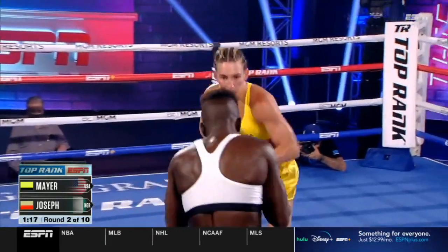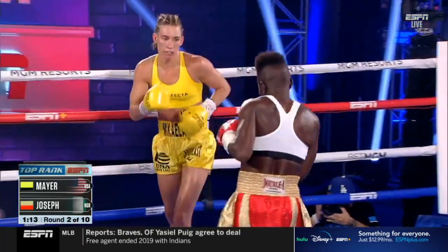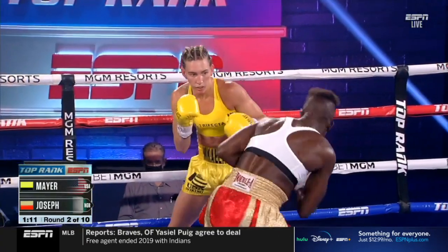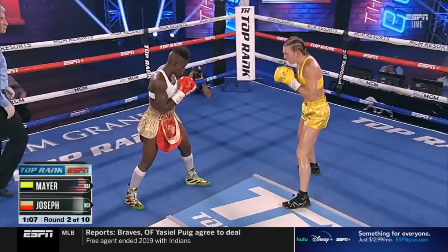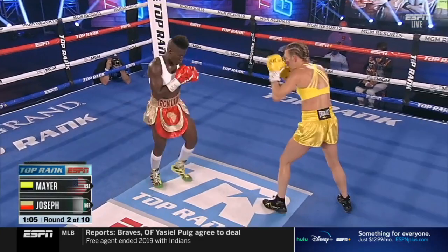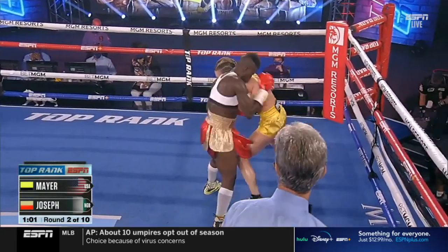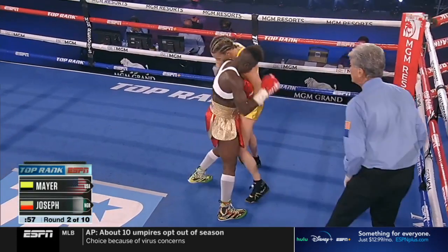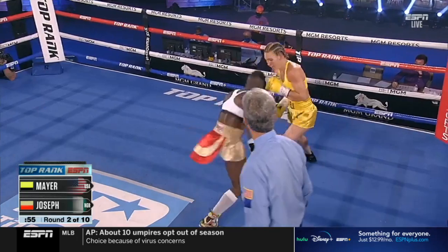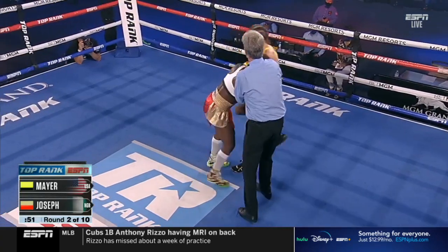Helen Joseph is the type of fighter where she doesn't mind taking 2 and 3 shots so she can get on the inside and get her own shots off. Mikaela Mayer has to be patient tonight, keep boxing, and not allow that to frustrate her. That's it. Put that jab in her face. Step and turn. That was a good tie-up right there from Mayer, stopping the action of Joseph.